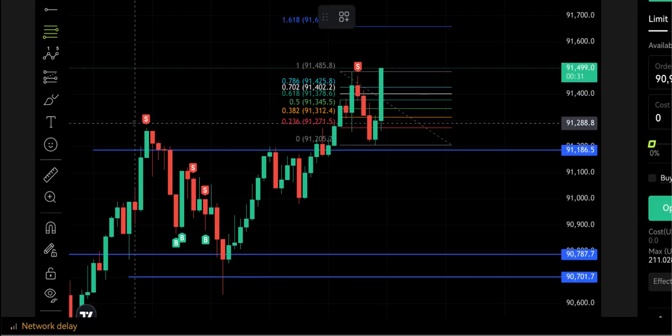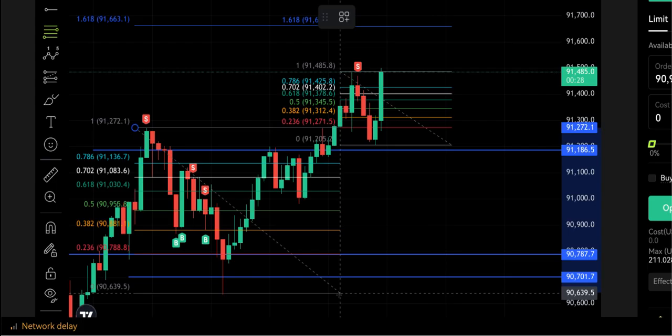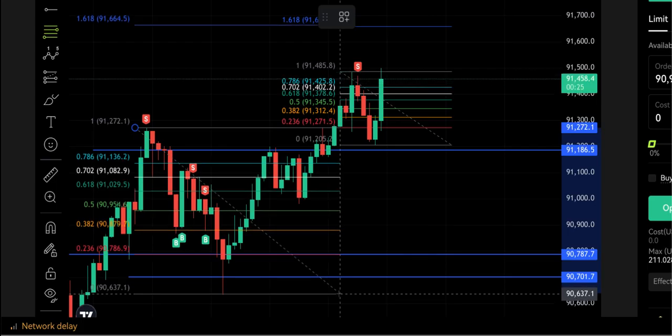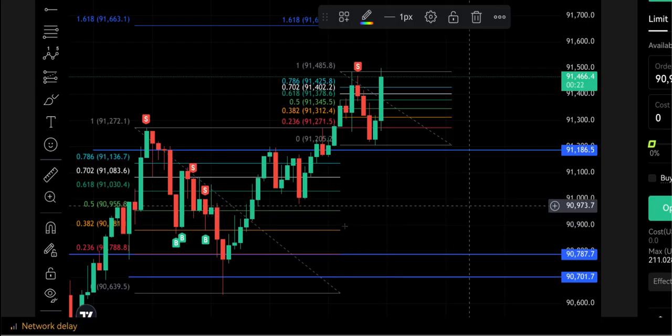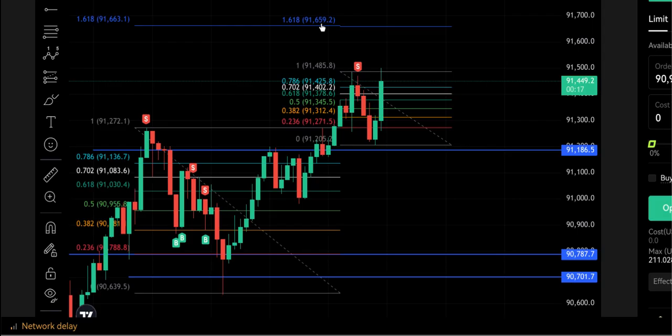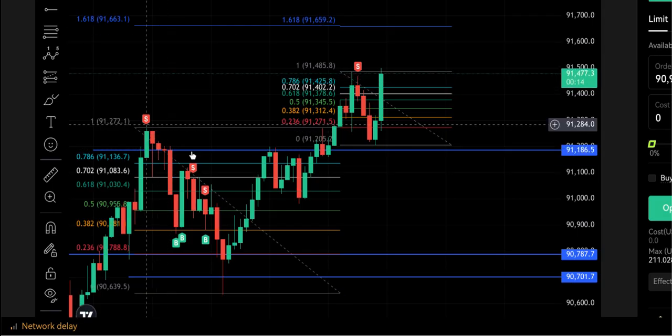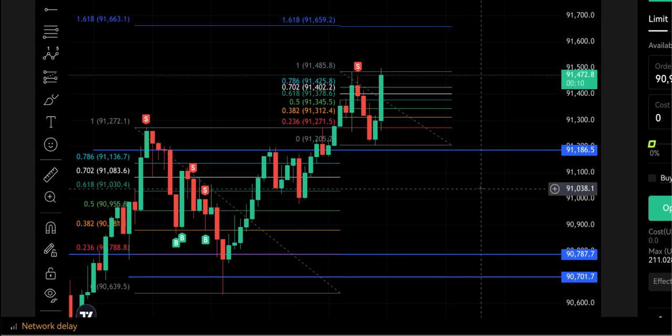I have no regrets in that. The trade's over as far as I'm concerned, but would it have hit full take profit if I stayed in it? Well, it has the same target here as off the prior high over there. It gives the same 1618 target pretty much. So it's probably going to come up and hit it.